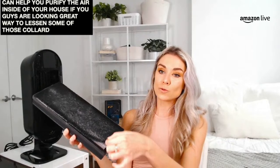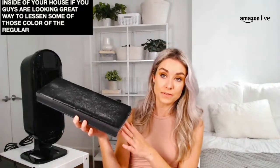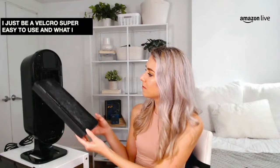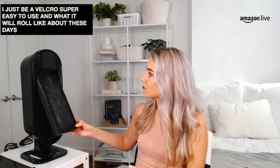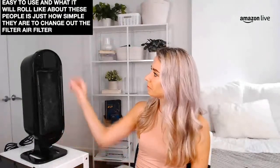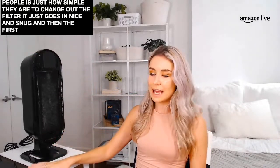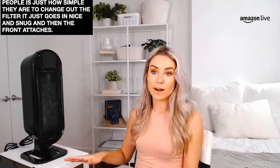And one of my favorite things about this product, it's got pre-filters as well as regular filters here. So the pre-filter is going to go on top of the regular filter. It attaches via Velcro, super easy to use. And what I overall like about these Vera products is just how simple they are to change out the filter. They only have about 3 buttons on top. Pop that air filter in there. It just goes in nice and snug. And then the front attaches via a magnet. You're ready to rock. That's it.